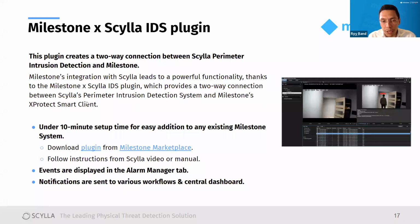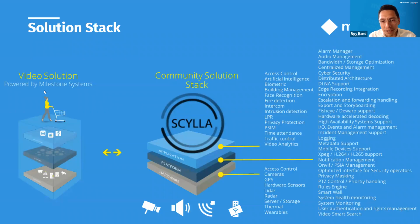Typical integrations, sorry for that, are of course video analytics. But you might also be looking for access control, maybe based on detection by Scylla. If you have identified an unwanted person in the building with face recognition, you can control the access control system to close the doors, for example. Or if the system has detected a gun, our rule engine is capable of controlling the access control system. So that's the power of the solution stack.